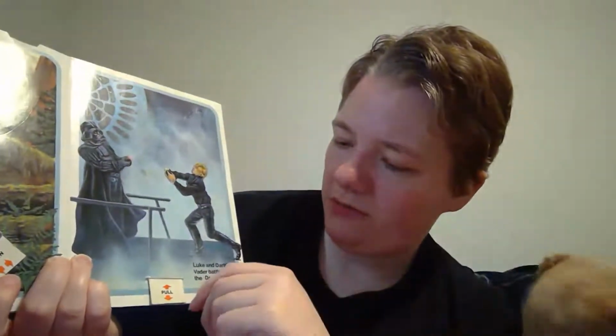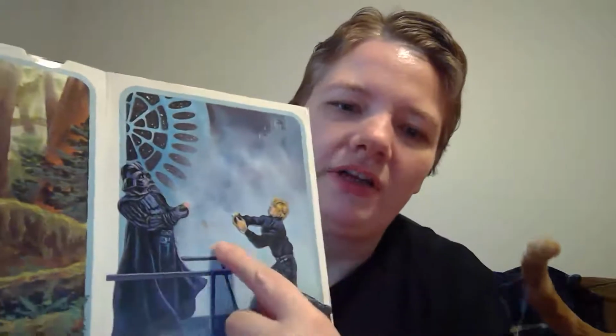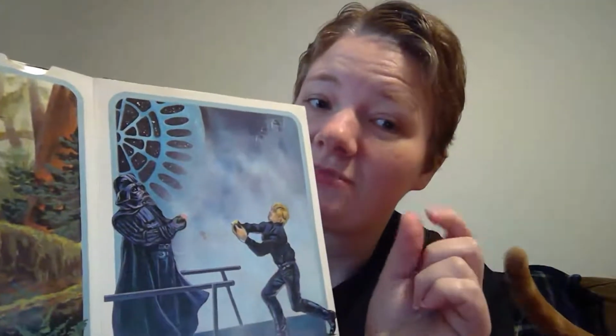Luke and Darth Vader battle on the Death Star. Now, you have to imagine, because this is broken, they don't have any lightsabers in their hands. Originally, they were little plastic lightsabers that actually lit up red and green. I think it's red and green. And then when you pull this, it looks like they're battling. So now it just kind of looks like they're dancing because it broke. Like I said, this is a very old book.